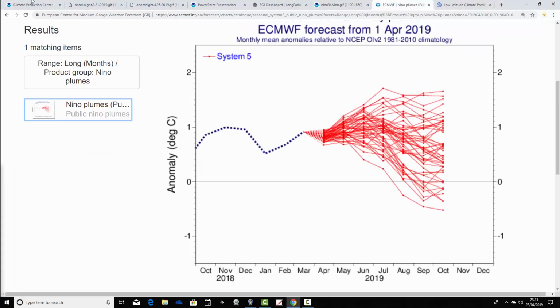This is the ECMWF, and again we can see that we've got our temperature anomalies on the side, dates are on the bottom. That's 1 degree above average, where we have been really. That's 2 degrees above average, that would be getting into strong El Nino territory. Anything above that would be into super Nino territory.